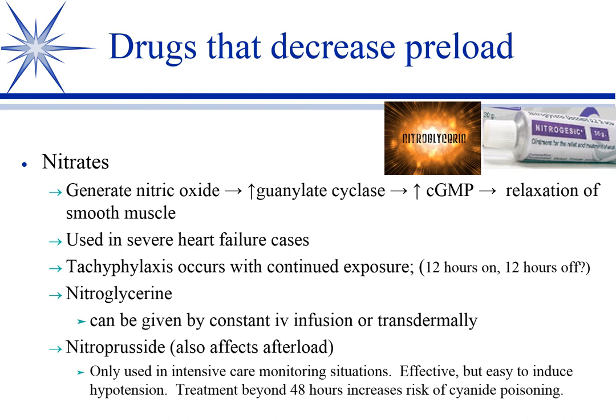Also, a curious thing, the prusside part of this name, an old synonym for cyanide poisoning was prussic acid poisoning. So prussic acid is cyanide, and actually, if you use this too long, besides the tachyphylaxis issue, you can actually cause a cyanide poisoning. So that's another reason it's used short term in emergency scenarios.